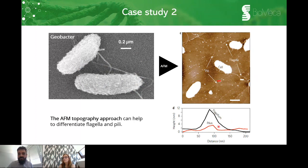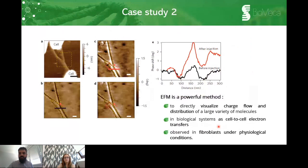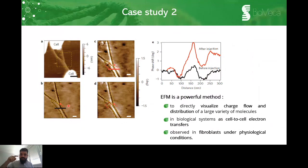As you can see here, in C and D, the AFM topography approach can help to differentiate flagella and pili. So the EFM can be used in physiological conditions without any alteration or fixation by detergents. And to understand the charge propagation along the pili, charges were injected at a single point by gently touching the pili with the AFM tip.